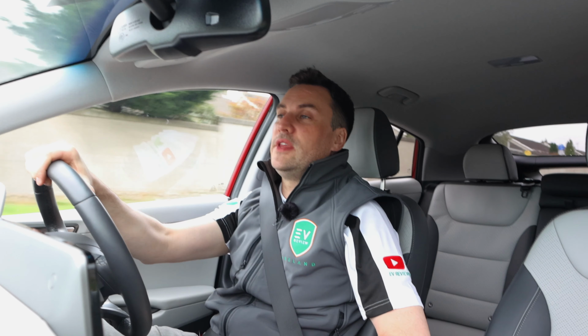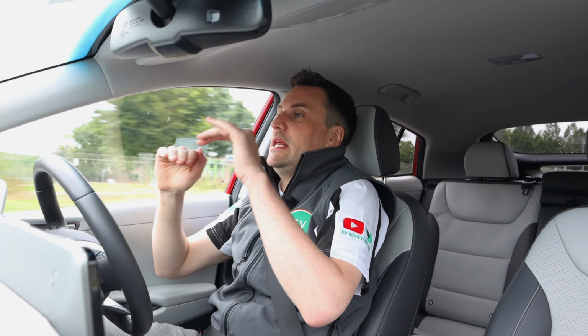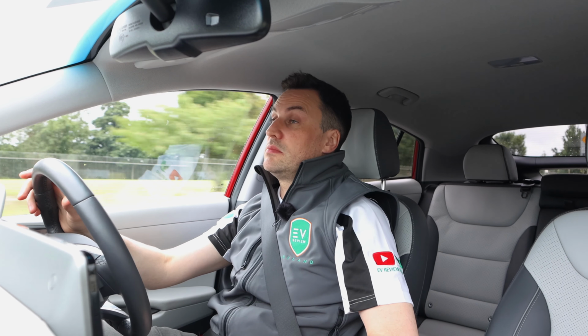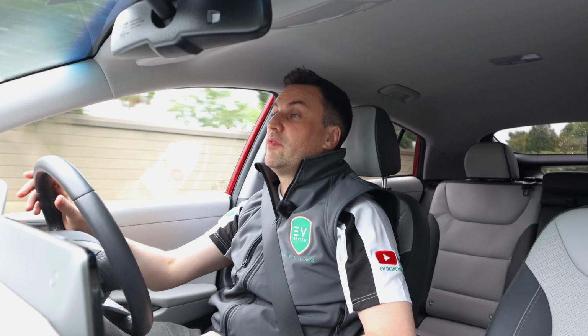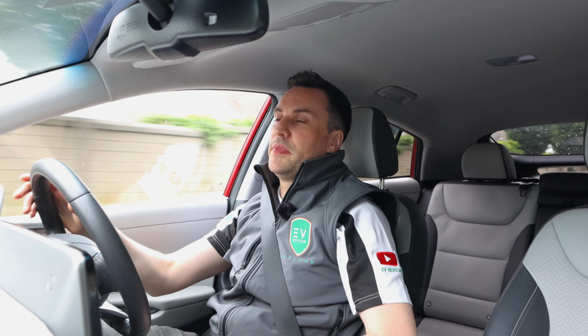What's it like to drive the Hyundai IONIQ? I really like it. It is a slightly higher seated position because of the battery packs underneath, but I think it's a nice driving position. You feel you're higher up in the road because your seating position is slightly more elevated than a normal sedan or saloon.